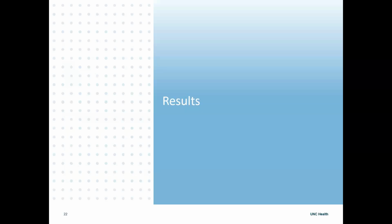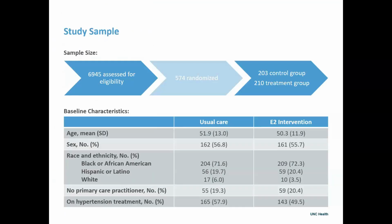So going into our results, there was a total of 6,945 people who were assessed for eligibility. Out of those, 6,371 were excluded and 574 people were randomized. Some of the reasons for exclusion were not meeting inclusion criteria, not discharging home, having a blood pressure that was not in the threshold when they were doing those screenings, or some people who just declined to participate or who were unable to consent.